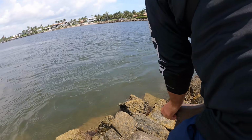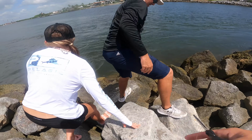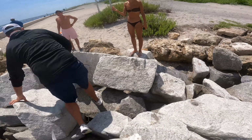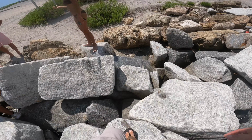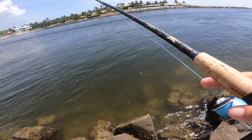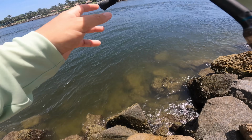Get them back. There he goes. Thanks for the assist there, Brant. Ooh, that was a cool catch. Yeah, man. That was neat, dude. But what kind of bait? Yeah. What do you have? Live croaker. Oh, something's on. Got a mangrove.